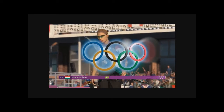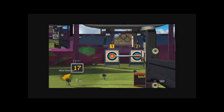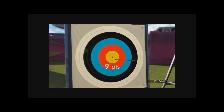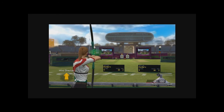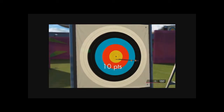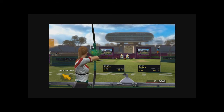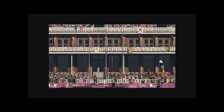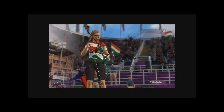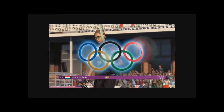4th place after the first end, and this athlete will want to continue this form in the second. Well, that's a strong start, right in the yellow stuff. This is arrow number 2. That's a 10. Arrow number 6 of the competition. Well, that arrow's worth 10. Well, here's the replay. Well done. Good execution on that round.